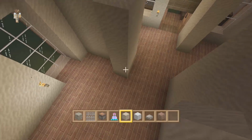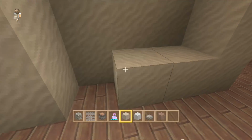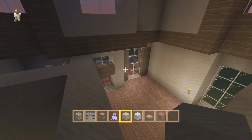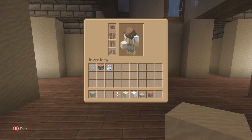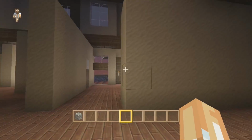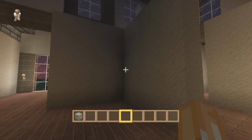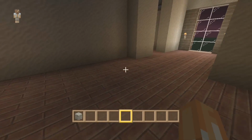And we move this in one more block like that. Make this into a solid wall. Like that. Alright, that makes things a little bit easier on us now. So, let's see. We could have our stairs being like right here. Or we could have them be right here. Actually, I like that spot. We might use this corner.